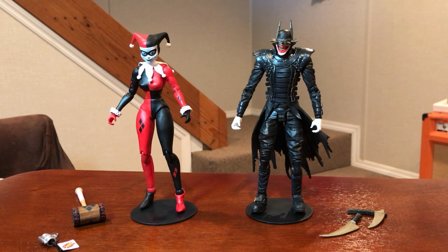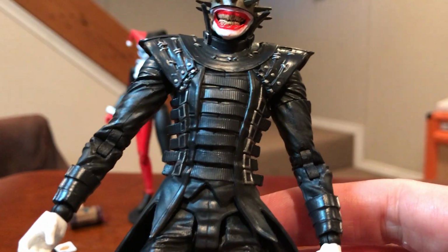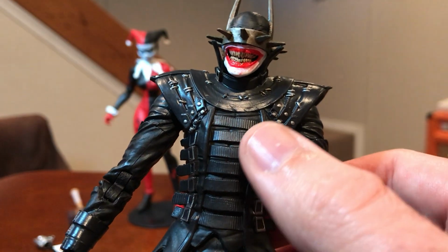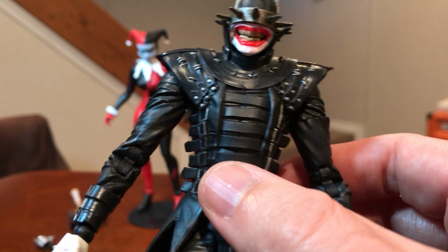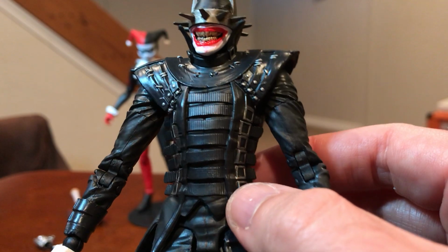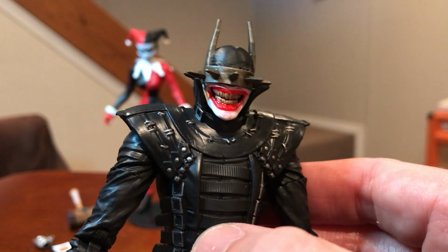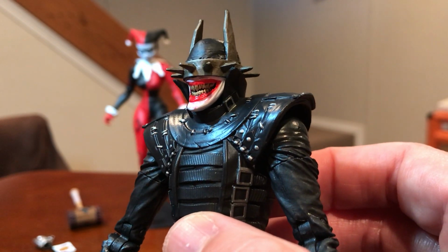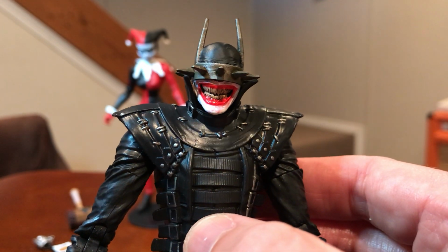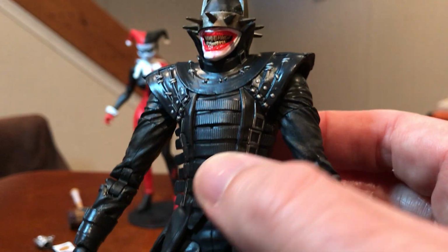The first figure we're gonna take a look at is the Batman Who Laughs, giving you a closer look at the detail. Just an insane amount of detailing going all throughout the coat here with all these straps. Just looks fantastic with all the buckles and everything sculpted and painted beautifully. Get some nice stitch work here across the collar. And then, of course, the one main thing with the Batman Who Laughs is this face. And just look at that freaking grin. I love how they were able to sculpt out all the individual teeth. Just looks so incredibly amazing.